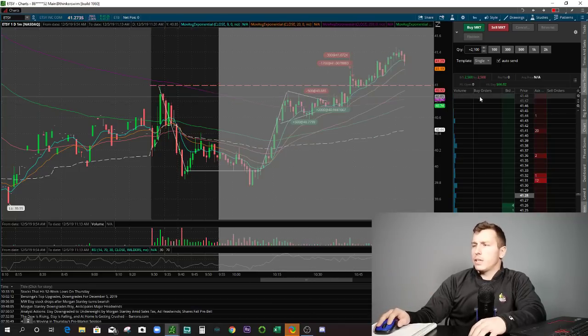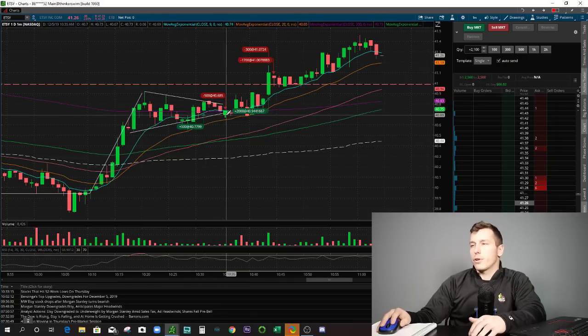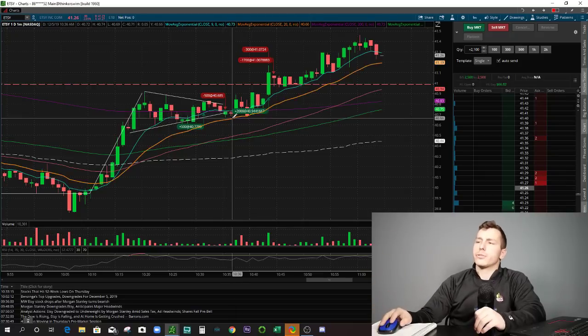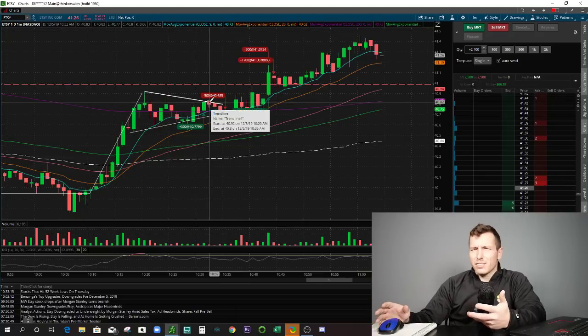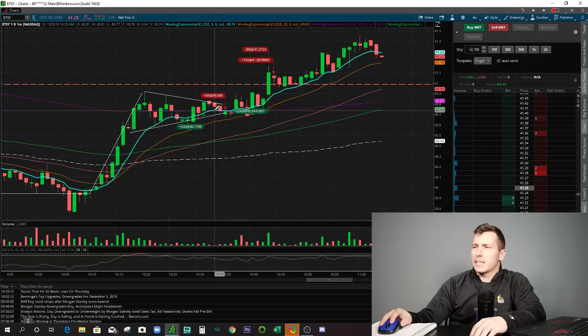So I jumped in here, 500 shares on this candle, it rolls over, starts breaking the trend. At that point, you can't risk being wrong more than that. You'll get caught in a big down candle. So I took it off for a small loss of, I want to say like 40, 50, maybe $60 or something like that on that trade.